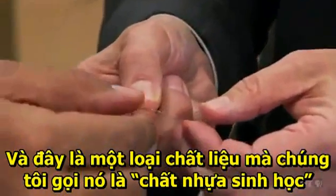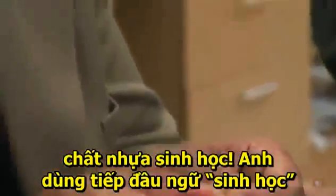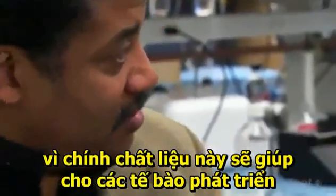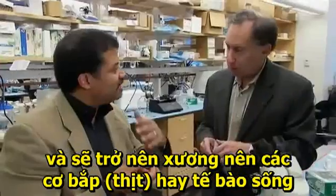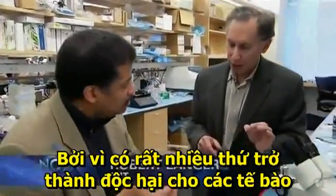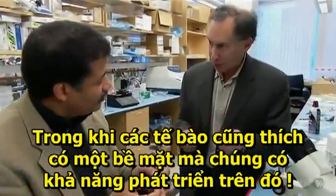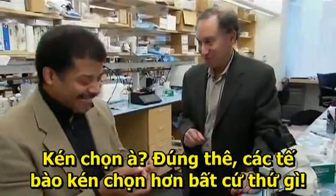So this is a material that we call biorubber. Biorubber, and you use the prefix bio because whatever is the material, it will take to flesh or living cells. That's right. So why does the cell even care? Because a lot of things could be toxic to a cell, or the cell wouldn't like their surface and wouldn't be able to grow on it. Picky cells. Cells are picky, and some are more picky than others.